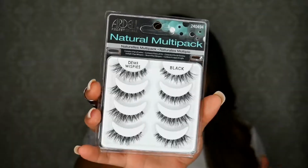These are also very well known and very good lashes, and these are the Ardell Natural Multi-Pack with the Demi Wispies. These eyelashes are perfect for an everyday look. If you want to wear eyelashes every day, which, who are we to judge you, right? You can do that with these. I feel like these are perfect for that everyday look, and they won't look too dramatic, but you'll still look cute.